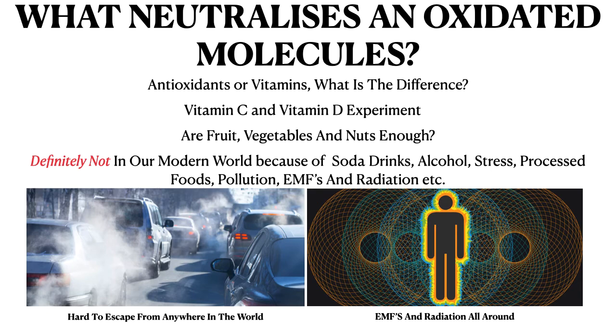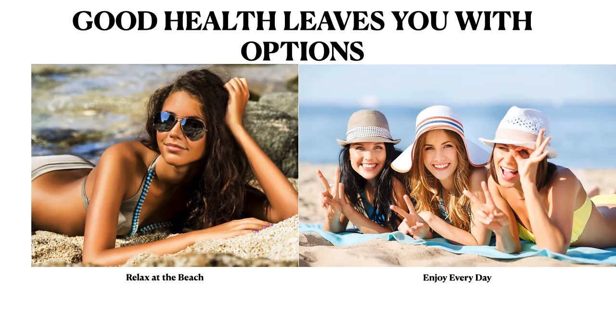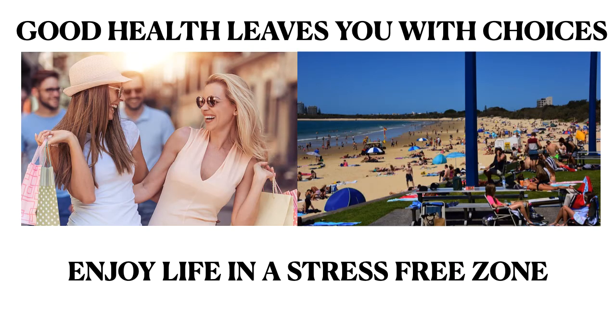So we look at what starts our health off, and everyone needs at least 20 minutes sunlight each day if you can get to it. Even if you just sit out in the sun for 20 minutes or go for a walk in the park, play whatever sport floats your boat. And by the way, that golf shot of mine ended up on the green. That's my story anyway. And when you've got good health, it leaves you with options. You can go out with your friends, relax at the beach, take the family to the beach, enjoy the day like it's your last. That's what we should be doing with our lives.